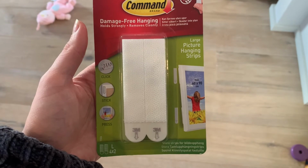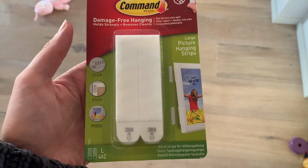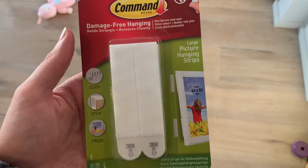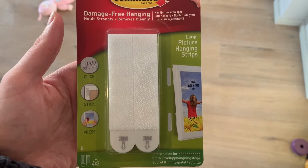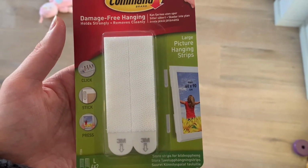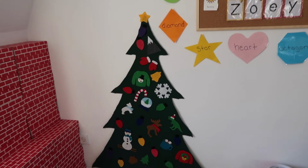Okay, so I'm using the Command picture strips. I'm going to cut them into smaller pieces. This happens to be all we have in the house right now. And this is how we've hung everything up in our house, because the walls here are made of concrete, so you can't really put a nail into it. So I'm going to use this to hang up her felt tree, and we will see how it goes. Fingers crossed it works.